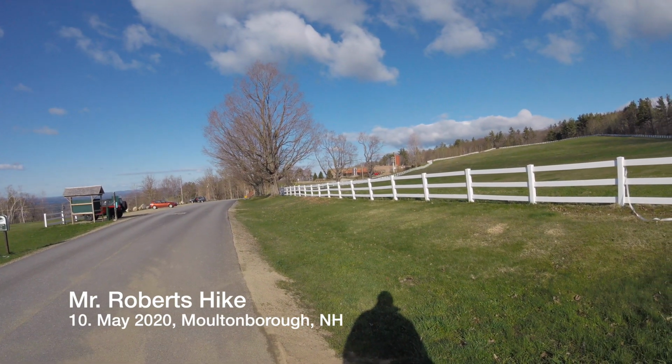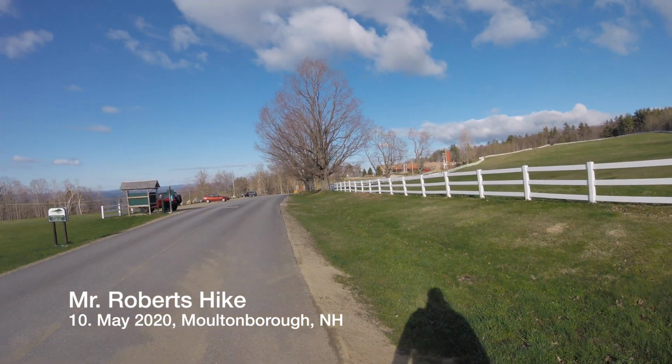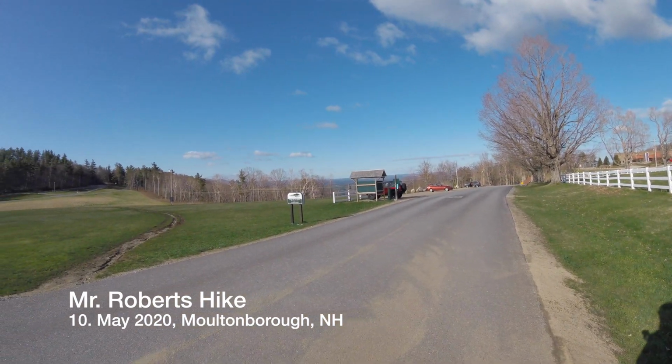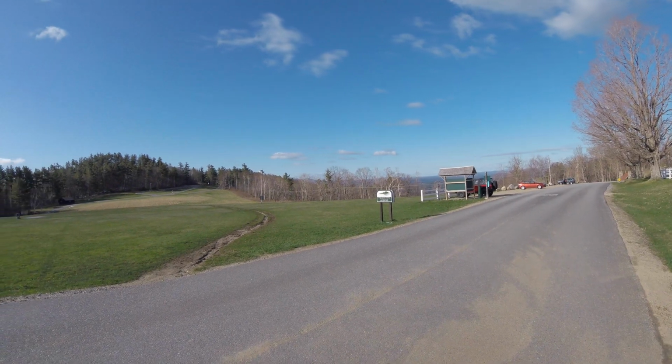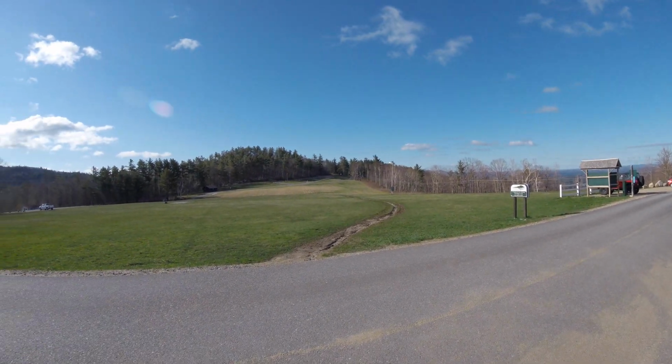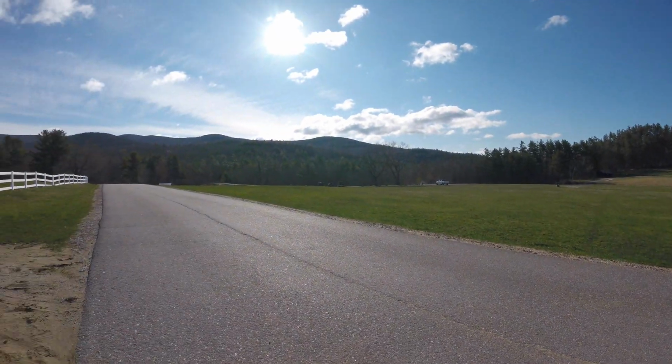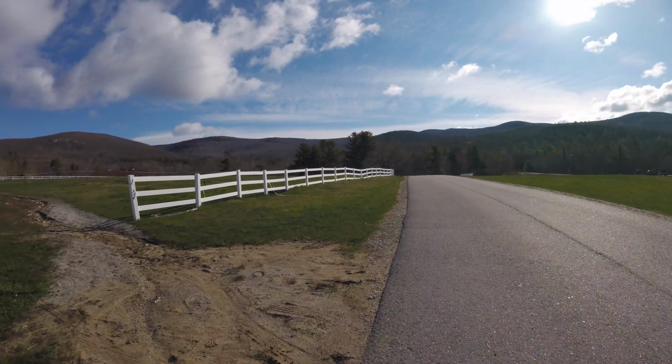So here we are, May 10th on Mother's Day, and we are at the Castle in the Clouds Conservation Area in Moultonborough, New Hampshire. It is 32 degrees. It snowed yesterday, but most of it looks like it melted. There's still some patches here and there. And we are on our way to the summit of Mount Roberts.